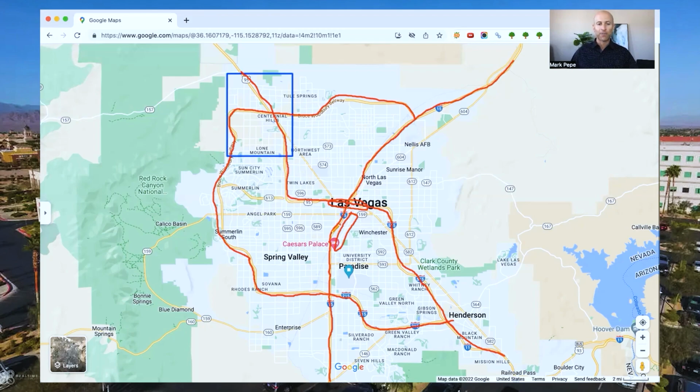Again, the 15 here, next to the Strip, especially on weekends, can get a bit busier with the amount of people that come to visit us, not only throughout the week, but especially on the weekends. So you can see, while Centennial Hills is located in the far northwest, the freeway system here in the Las Vegas Valley really makes getting around the valley very reasonable.